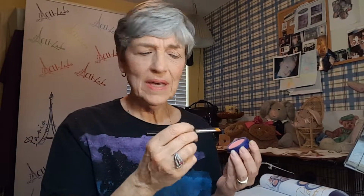I'm going to take this. See if I can do it in the camera without my glasses. No, I can't. Sorry. I've not done this before, not with this combination. What this does is going to give your lips the matte finish, but without that cakey feeling.